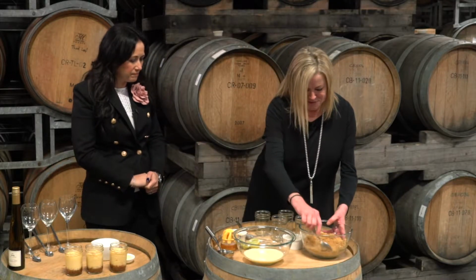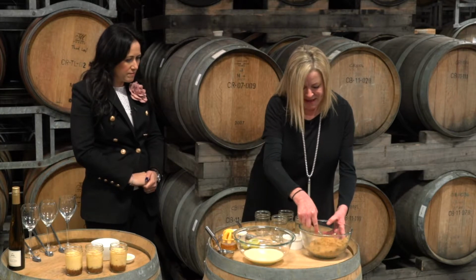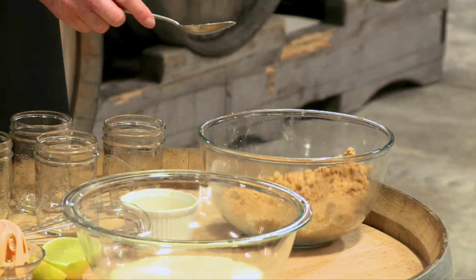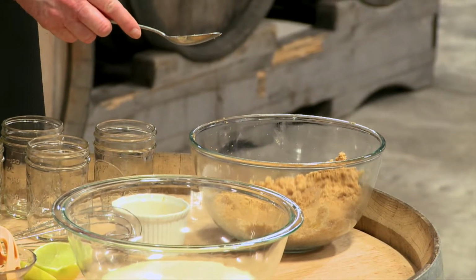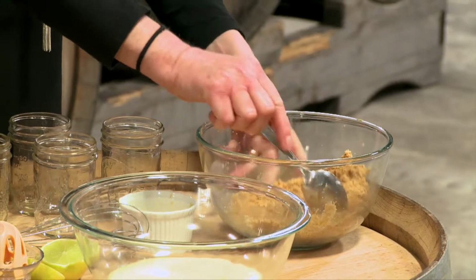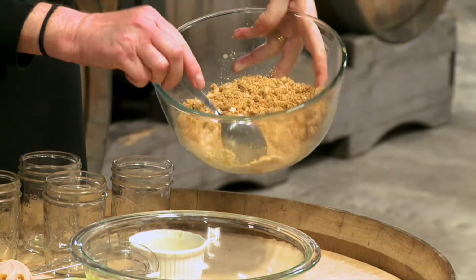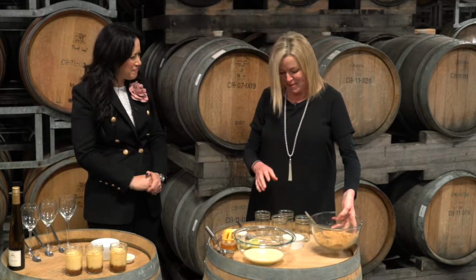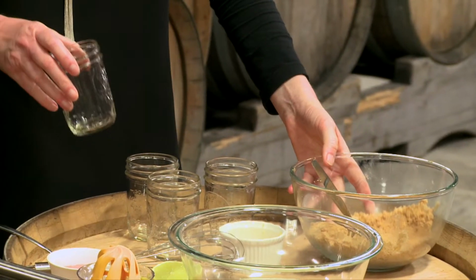Okay, so we've got this pre-mixed here, and all this is about a cup of digestive biscuits or graham crackers, 3 tablespoons of melted butter, a couple of tablespoons of sugar, and a pinch of salt. So just blend all that together. Gives you quite a dry mix, but it settles into the bottom of the cups, and we're making it in these little jars for individual serves, and it fits in perfectly in there. What a neat way to serve.